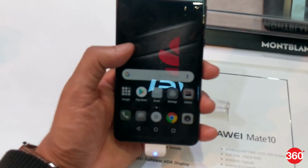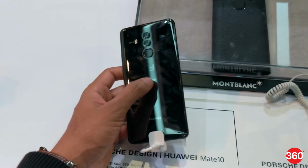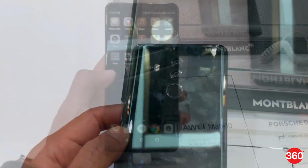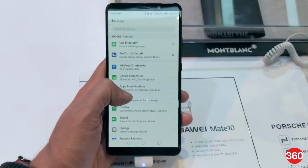The Porsche Design Huawei Mate 10 is a special variant of the Huawei Mate 10 Pro that comes in diamond black. It's available in only one variant with 6GB RAM and 256GB storage. The rest of the spec sheet remains identical, though there's a notable change in the interface to suit the Porsche Design style guide.